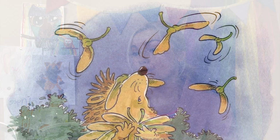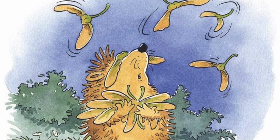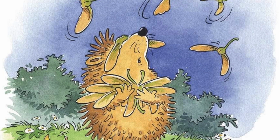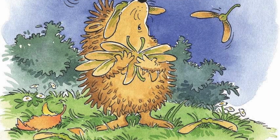At that moment, a whirling, swirling sycamore seed bumped Harvey on the head. Harvey watched and counted as more whirled and swirled around him, and with every one he counted down, his eyes felt more and more heavy, tired and sleepy. 3, 2, 1. "These will make my nest snug and warm," said Harvey, picking up all of the sycamore seeds.